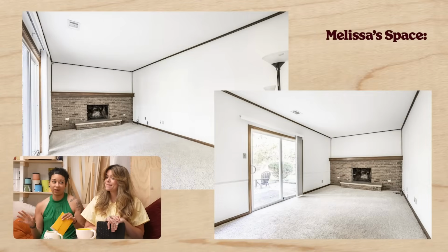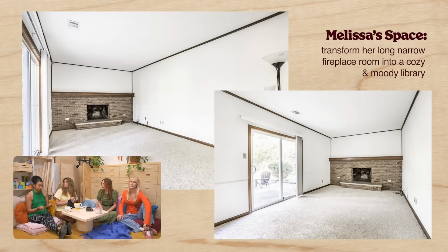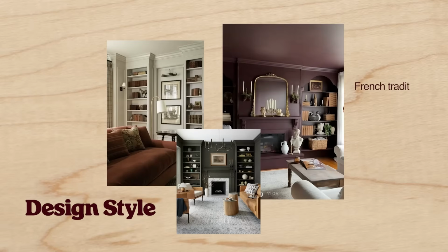Who do we have up? We have Melissa, who has a living room that's a little bit long and narrow, and she's looking for a cozy, moody library. Okay, I can see that. Any specific style of a moody library? Yeah, she's looking for a French traditional meets mid-century modern, or as her husband likes to say, bougie on a budget. Okay, that we can do.